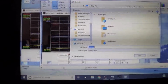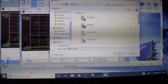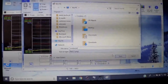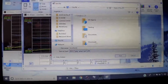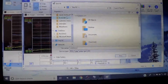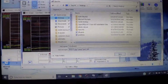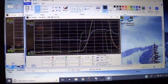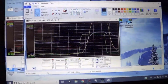And I would name this Overboost. And I usually save as JPG files. And this is good. I'm going to put this on my desktop so I can find it. And that's how you save a graph as a file so that you can view it later.